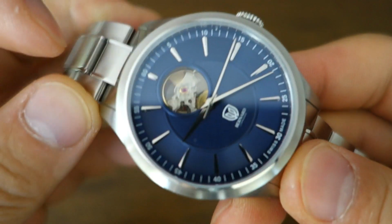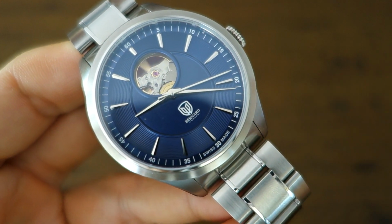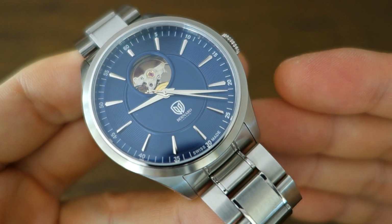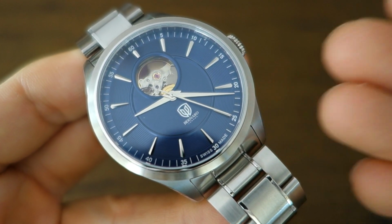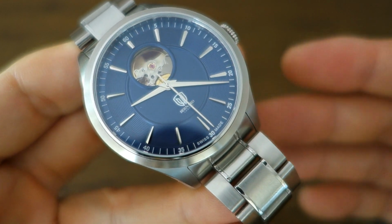48mm. Overall weight with the links that I've removed, the 3 links I removed, is 127 grams. So it's not very heavy. It's actually pleasingly light enough on the wrist, yet enough for you to feel that it's there, feel that there is something of substance that you're wearing.